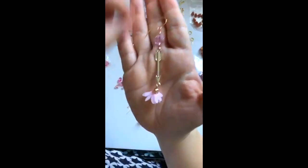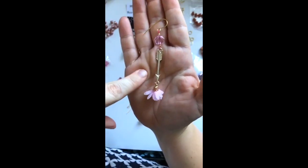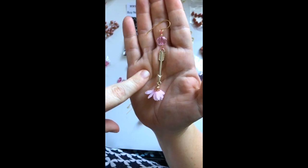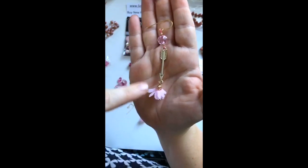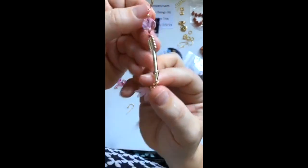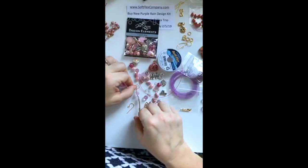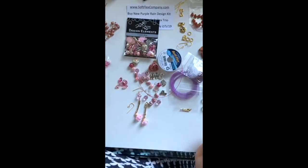So I feel like this is a little long. I might play around with the length of it a little bit and decide if I like it or not after the live show. But I do really love this cute little arrow. It's so adorable.